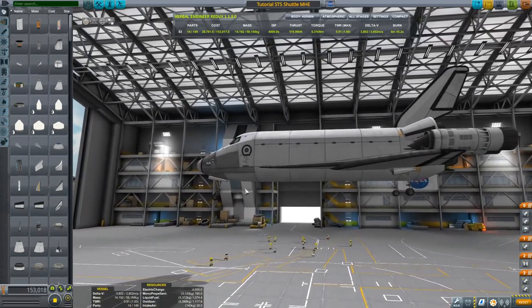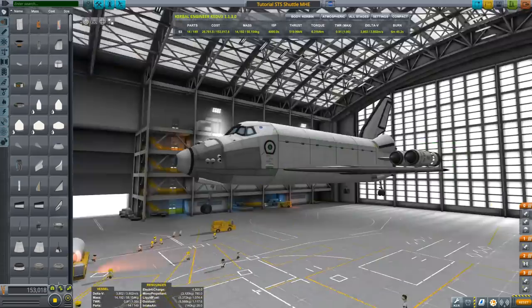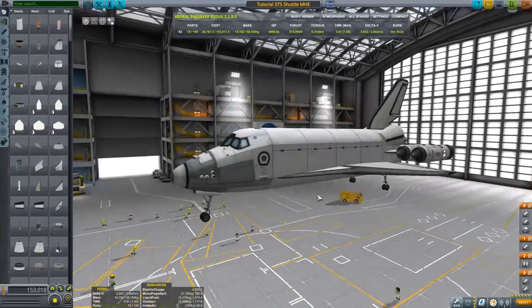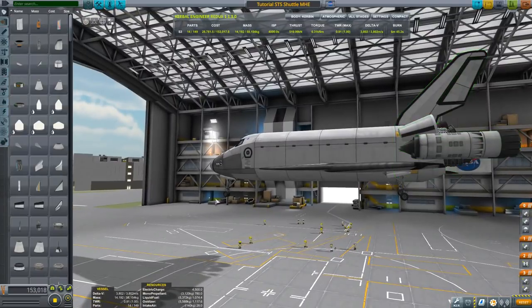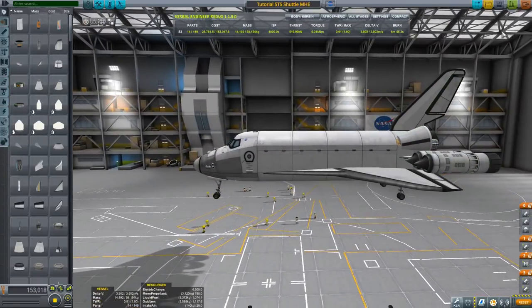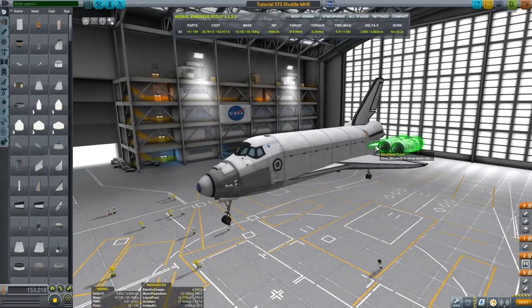Landing is the most important part. We might need bigger wheels. I'll play around with it, you know, before the next recording, but next time we'll be working on the outer tank, and then I'll come up with solutions here. For now, I'll just save this again. I will share this craft with you, of course, with the engines on, if you want to play around with it. So, save again.